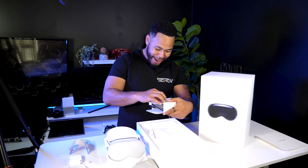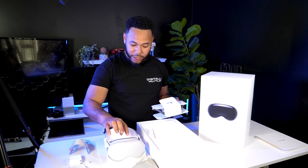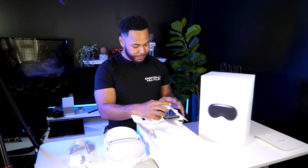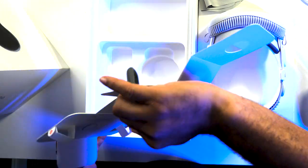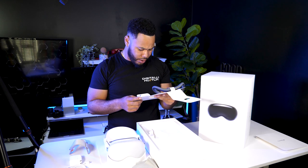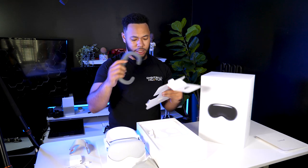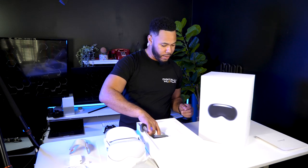I'm not missing anything. All right, light seal cushion. So I already have a light seal on here and a cushion. So I believe this is the backup, okay? Yeah. So let's see what it says. Use a light seal cushion. Okay, so we have one cushion on. Let's go ahead and move all this stuff to the side.